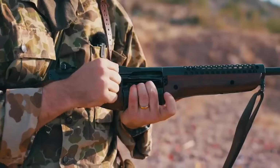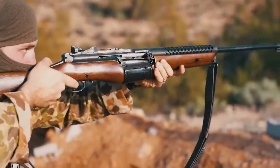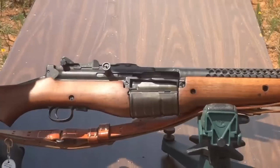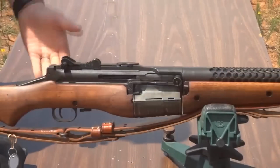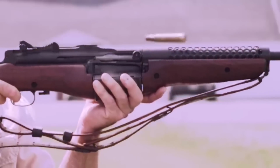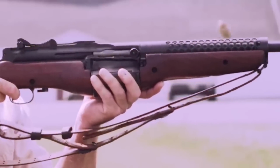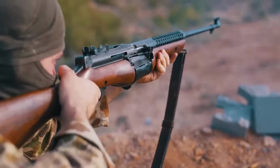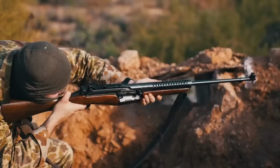One of the notable features of the Johnson M1941 rifle was its short recoil operating system. This system allowed for a faster rate of fire compared to other rifles of the time. Additionally, the rifle had a 10-round rotary mag, which provided a higher ammunition capacity than many of its contemporaries. However, the gun faced several significant challenges.